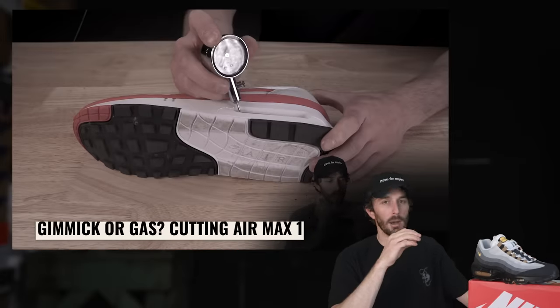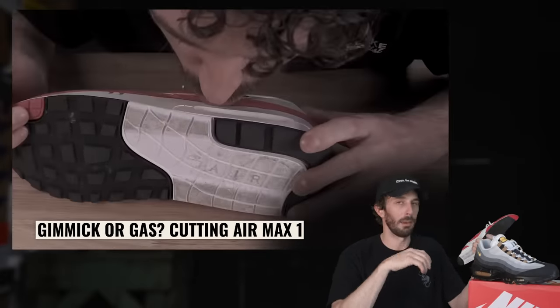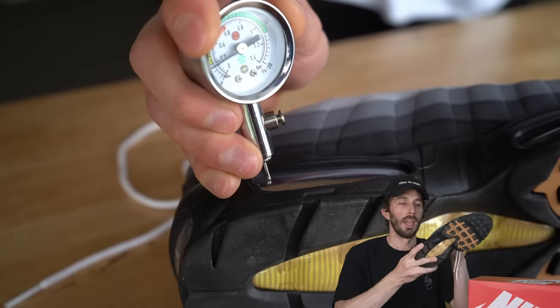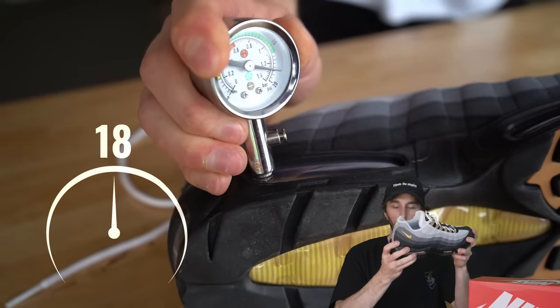Well, if you remember, the Air Max 1 had somewhere around 10 PSI, and this test is less about the exact PSI because it's like a ball gauge with a sharpened ball needle on the end, but it's more about seeing if it actually has some pressure in there or if it's just ambient air pressure. So the Air Max 1 had pressure at 10 PSI. So we tested the Air Max 95 and the heel pressure came in at 18 PSI. So very pressurized on the heel.